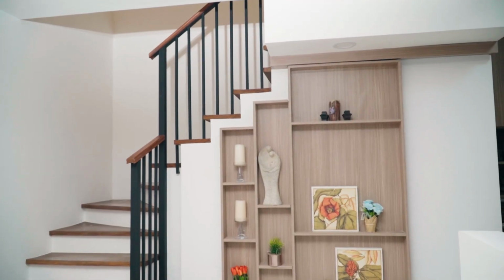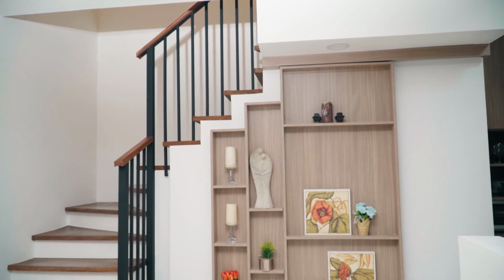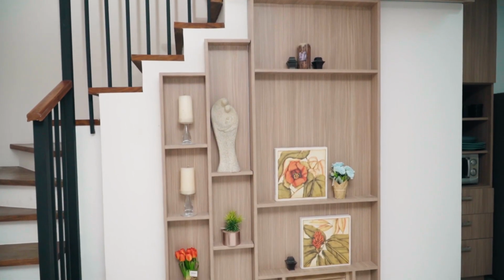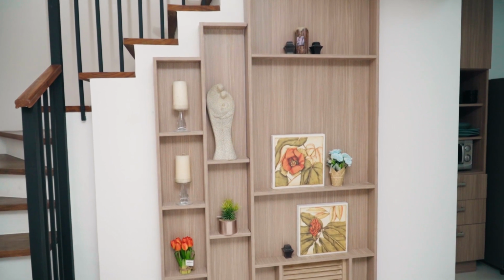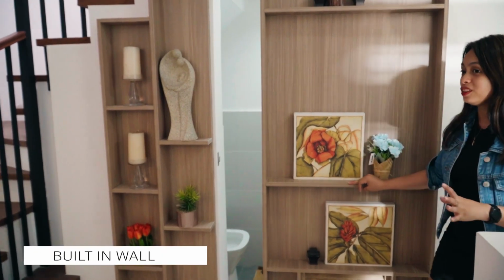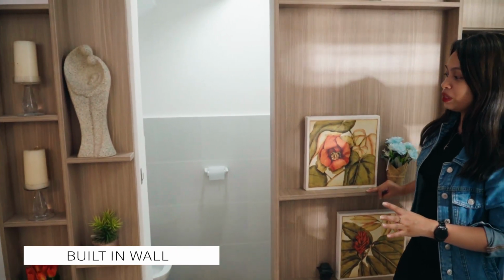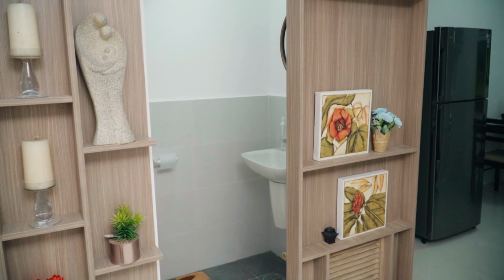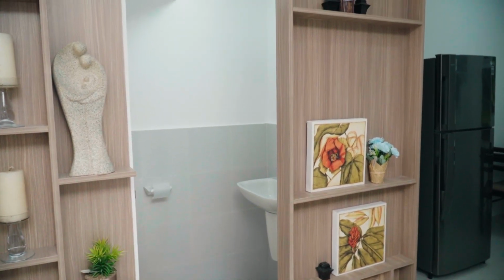Now, isa din sa magandang special feature ng ating unit, no, is itong area na to na kung saan meron tayong built-in na wall for our figurines or furniture. Right then, there's also a secret powder room. So we have here a sliding door. And as you can see, we have here a powder room na if ever may mga guests tayong may invite, they can use this one.